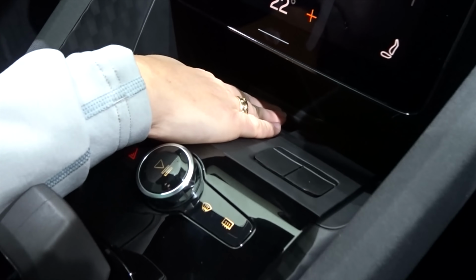Oh, wow. Well, that was a little demo of the brand new Polestar 2. It's a very nice car. There's a lot of nice features. Oh, actually, the guy opened the frunk. That's what it's called, I think. So let's go and see the frunk at the moment.